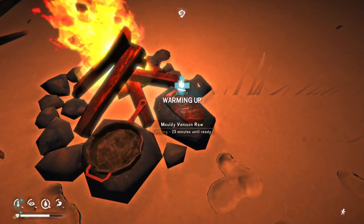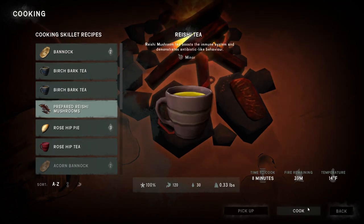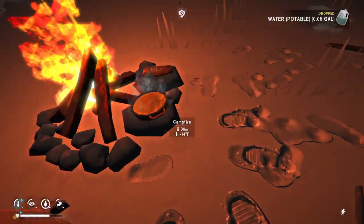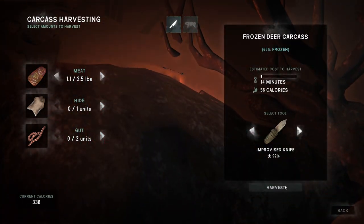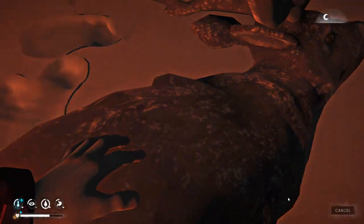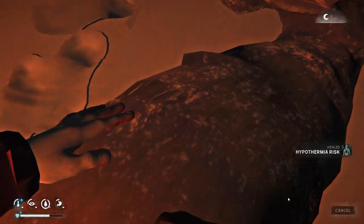There it is. Okay. I don't know what I'm doing. Can we cook a tea? Yeah, let's cook that right there. Perfect. Let's get some more going. And we'll do another one. I need to check the fire too. I know we put like an hour on it, so we should be good.